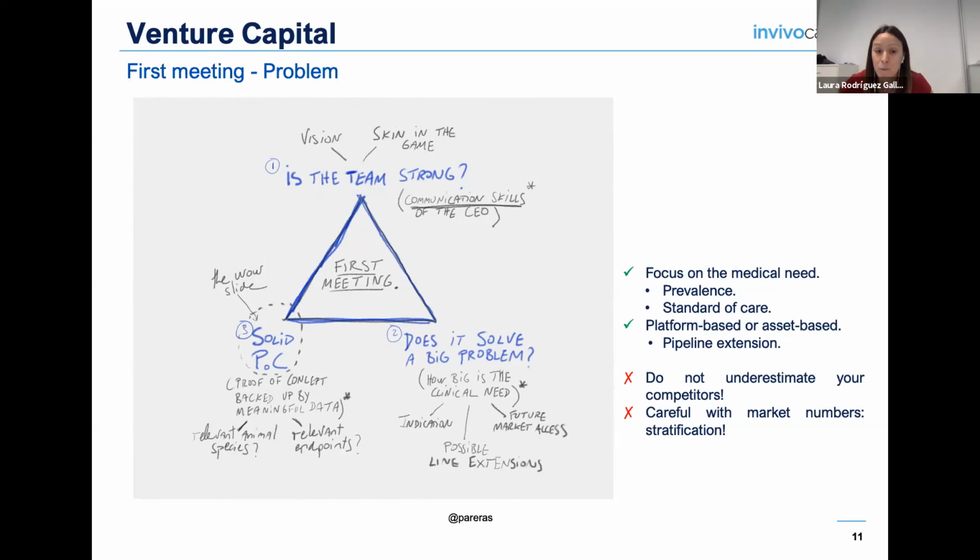Another thing that is important is the numbers that you are going to use, because we are kind of tired of seeing how entrepreneurs mention very big figures in terms of market, because we are targeting the IBD market, which is billions. But you are targeting a specific indication. So you need to stratify it to your niche market.